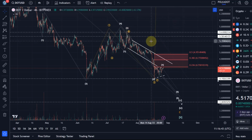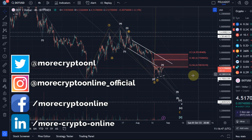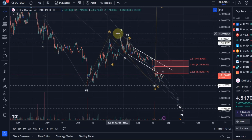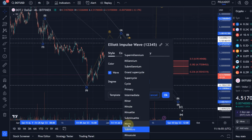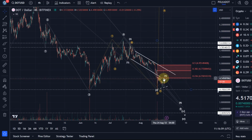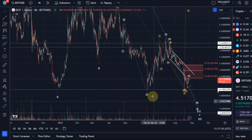On the dot chart, we basically still see consolidation here in a potential triangle pattern. We're going to zoom in a minute. But basically, not really any change to the previous video. In the previous video, I explained to you already that due to the break below this $4.50 level, and we're still sort of fighting with that level, new lows have become very, very probable. I'm talking about new lows below the 10th of June low.